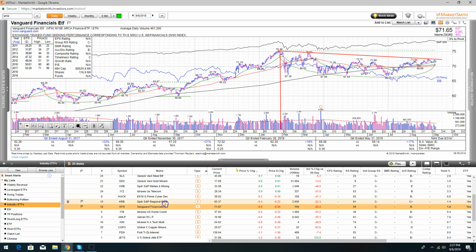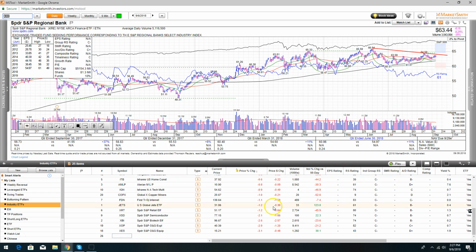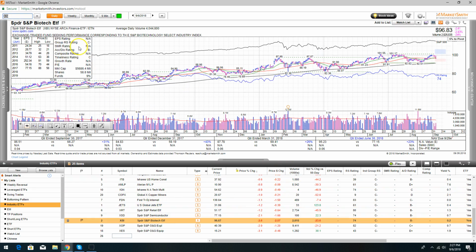So if we look at the KRE, the banking ETF, not the exact same chart, but it really hasn't cleared. Actually, it has cleared, but in the last several months, it's weakened, but it could just be setting up. Kind of a not very exciting type of stock, but something worth looking at if it can head higher.